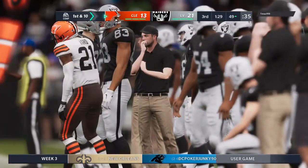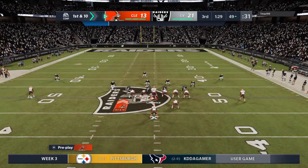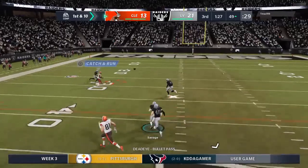It looked like he tried to put a little too much air under this one, and it turned into a floater. And defensively, this is a dream. He could have fair caught that one. That was way too easy.